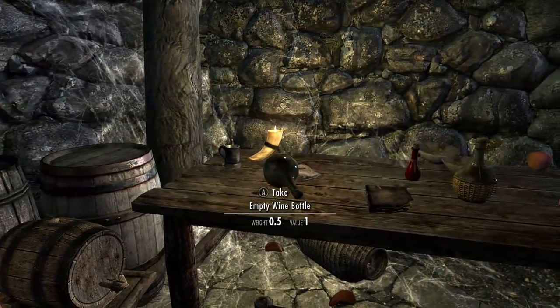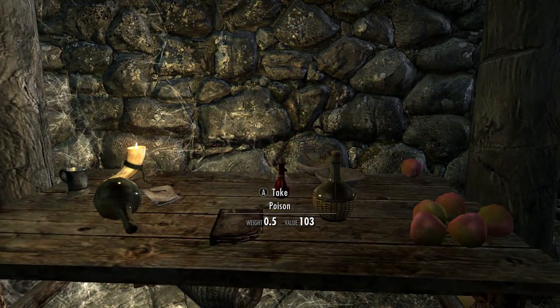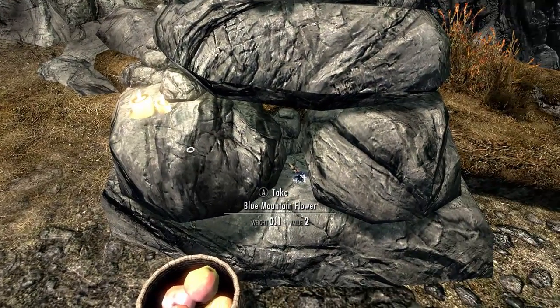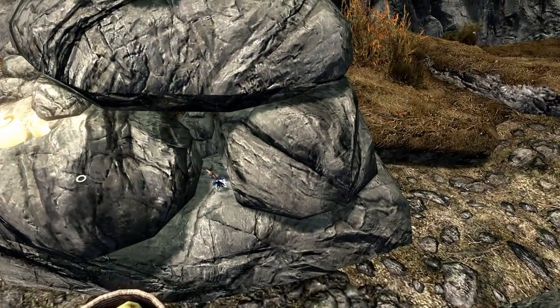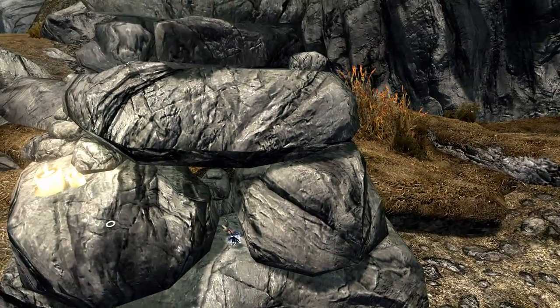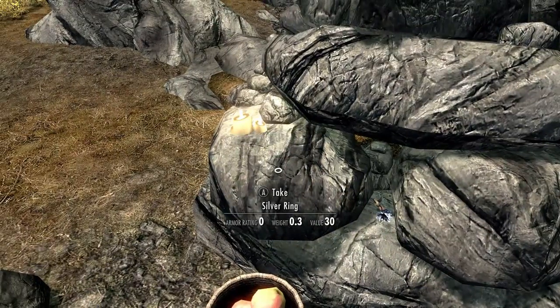All throughout the shack, we can find empty wine bottles, and on the table, we can find a bottle of poison. This would imply that, in fact, Lund had killed himself. Now back to this little homemade shrine outside. So we have the apples, a silver ring, a blue mountain flower, and the cap. This to me implies that Lund had a loss in his life, supposedly a wife, and then he turned into a crazy cat lady, but in this time it was a crazy skeever man, and then ended up killing himself.